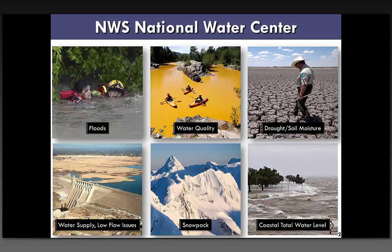Our mission is all things water. So we concentrate on floods and flash floods, water quality, drought, soil moisture, water supply and low flow issues, snowpack, and coastal total water level.